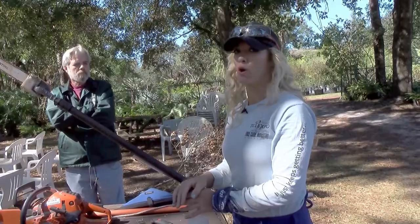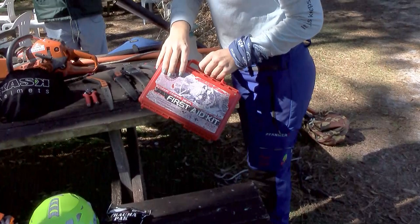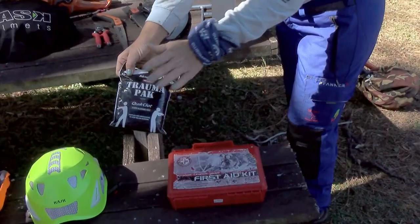I also, on my jobs, always have a first aid kit as well as a trauma kit. If we're dealing with chainsaws, a little nick goes a long way. We want to make sure we can stop that blood.